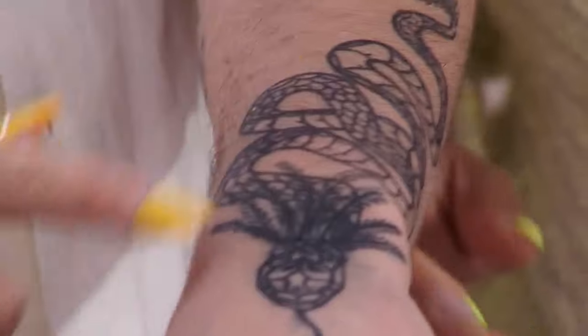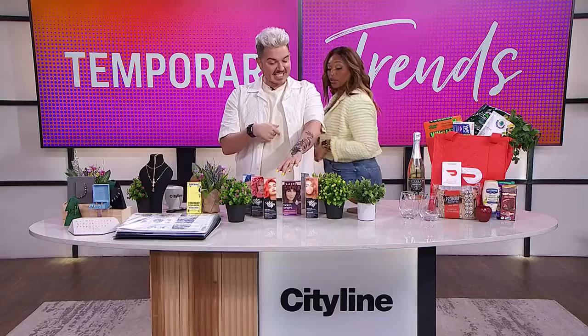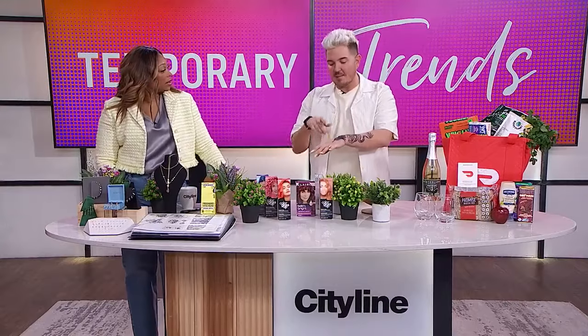Actually, funny enough, it's the snake. So if you take a look, this is a temporary tattoo. That's beautiful. Isn't that gorgeous? So I've been thinking about getting a snake tattoo like this for a long time, and this is a great way for me to test it out. It lasts a couple of weeks, it washes off, and then I can make the decision.